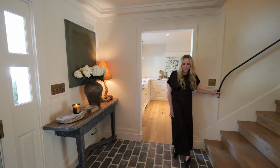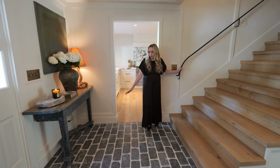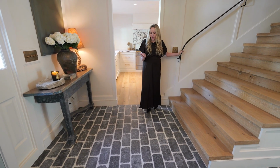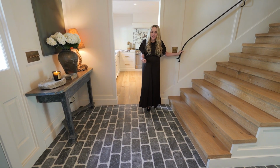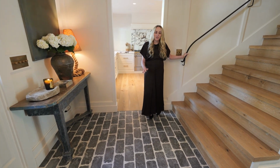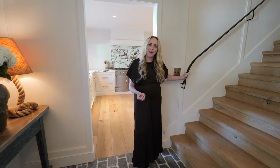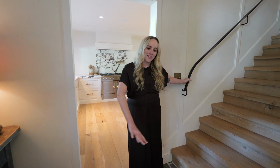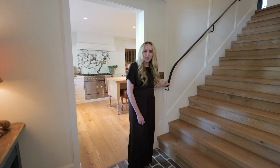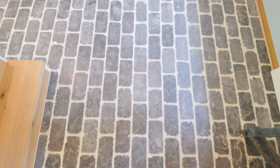Another really cool feature in our entry is the reclaimed Belgian bluestone brick tile. I set them with a larger grout line, so it provided a bit more texture and contrast, which I think draws a bit more attention to the pattern and the uneven undulations of the reclaimed brick itself. I thought that was just a cool way to bring in texture and really highlight the pattern of this really cool old tile.